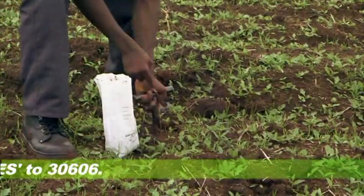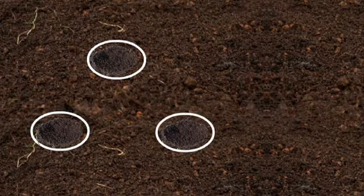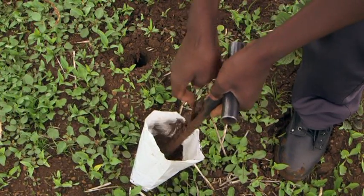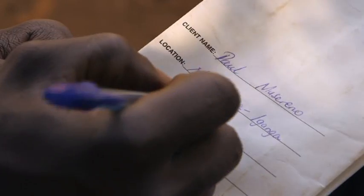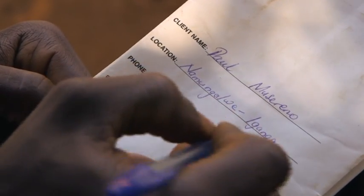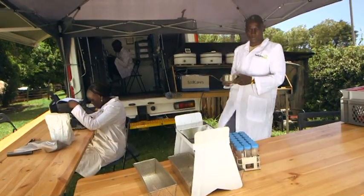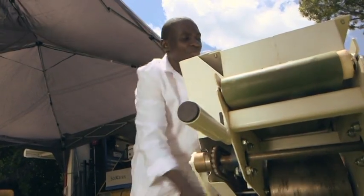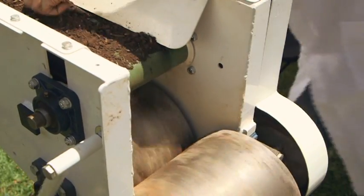Put the soil into a bag and take more samples from about 20 different places around the farm in a zigzag pattern from where the crops are grown. Label the bag with your name, telephone number, size of farm, and what you want to grow. Then, take it to the lab. SoilCares has a lab which can come to your village to make it easier for you. After 2 hours, the SoilCares lab will give us the results. So let's take a look at the chickens.